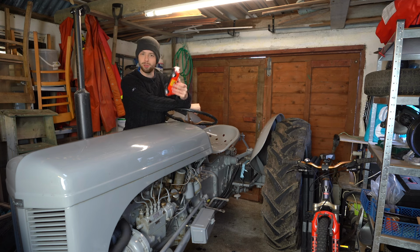This, of course, is not the Mini Trac, it's just my old toy car. But maybe I'll stick some tracks or something on it at some point.